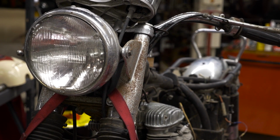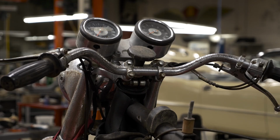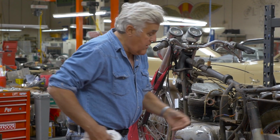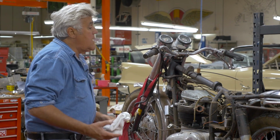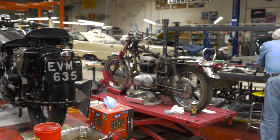This is a 1967 BSA. It's the Spitfire model. They used to call it the hot one in the ads, you know. It's got the high pipes that come along here, and the high pipes are perfect. The tank is actually pretty good. This is one of my favorite gas tanks of all time.